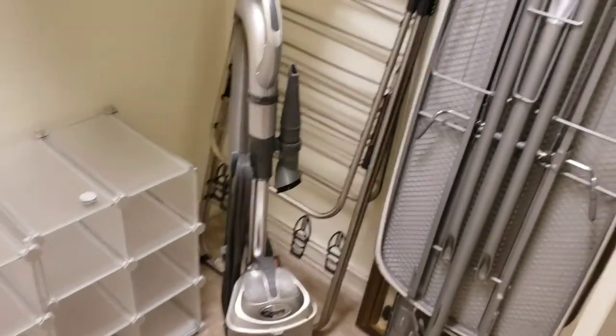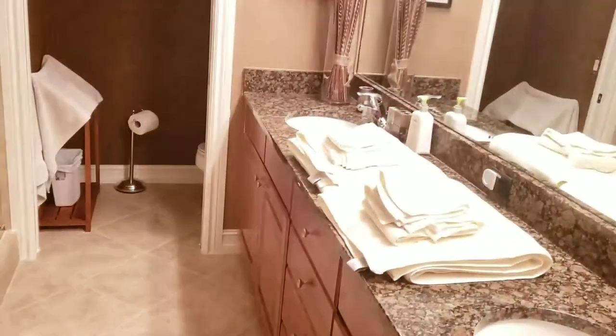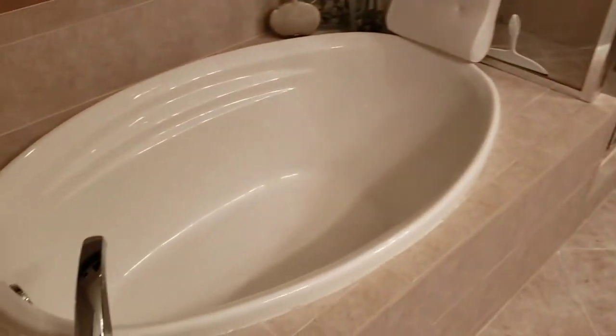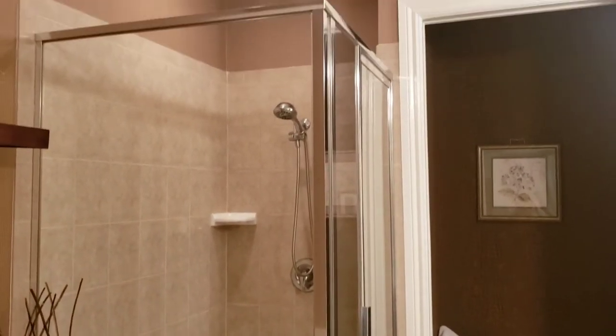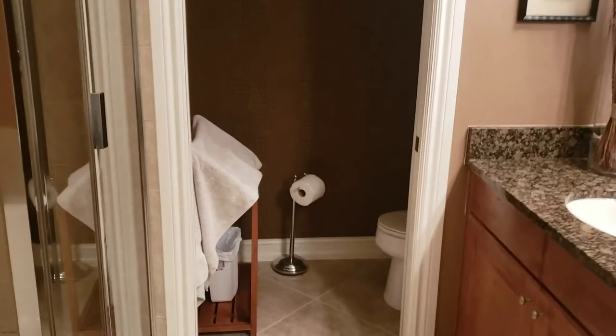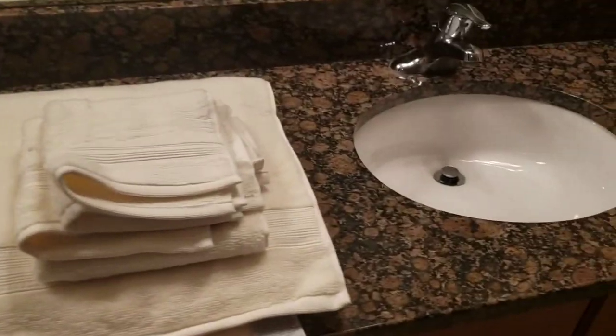There's an ironing board here, a couple pool towels for you, plenty of hangers, your vacuum and your clothes hanger, and there's your ironing board. And then coming over here, you've got the bathroom. All very, very nice. They did a nice job cleaning this for you. There's your bathroom back there. Got you some new towels.